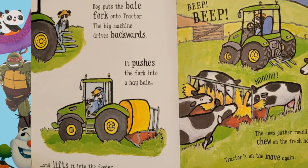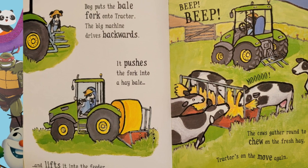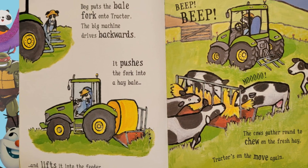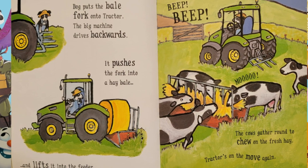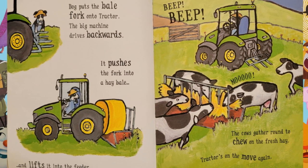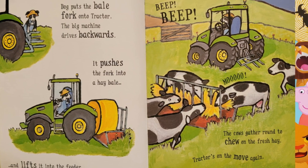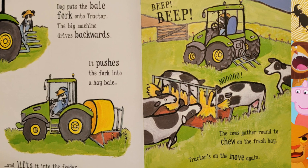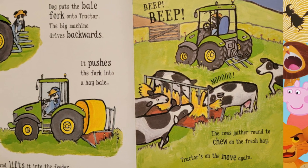Dog puts the bale fork onto the tractor. The big machine drives backwards. It pushes the fork into a huge hay bale and lifts it into the feeder. Beep, beep, moo. The cows gather round to chew on the fresh hay. Tractor's on the move again.